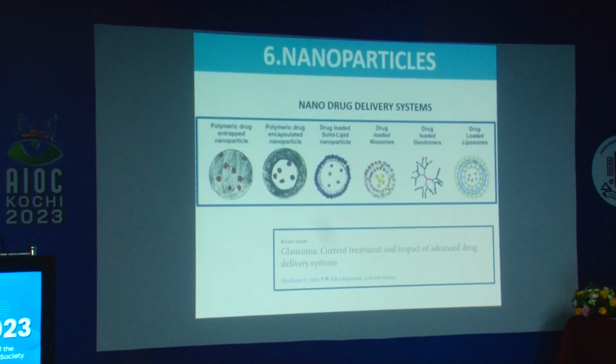Again, nanoparticles, like I mentioned, it's nothing new. It's been there for around 25 years. So you have these nano drug delivery systems where either the drug is entrapped as a nanoparticle, or it's an encapsulated nanoparticle, or you have these neosomes, or you have these dendrimers. So these are sustained drug release preparations.